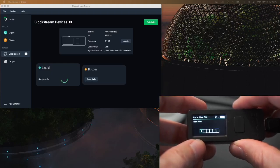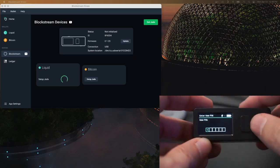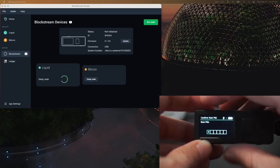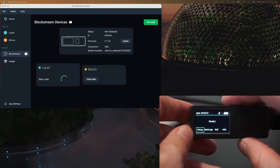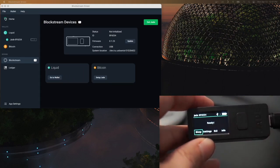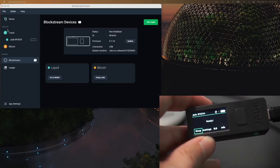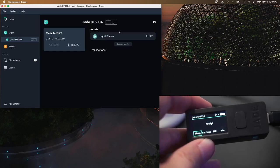Upon answering those questions, I'm going to set up a PIN number. Again, just using the wheel here. We're going to keep it simple for this video and we'll just go 1 through 6. And then confirm. Okay, my PIN number is ready. I can now see listed here, it says go to wallet. It also shows under Liquid on the left-hand side of the screen on Blockstream Green, it shows Jade. So either one, I can just click, and we now have our functioning Liquid wallet, which we can start sending funds to. Just a quick overview of what we have.